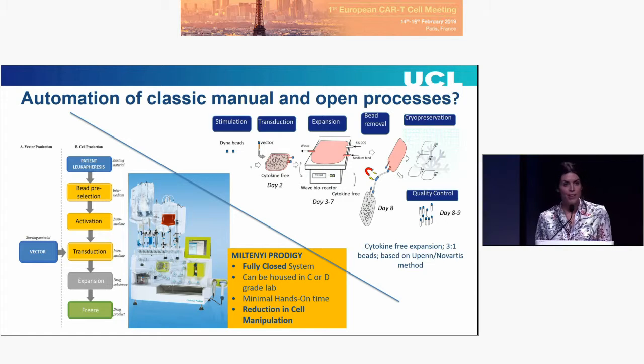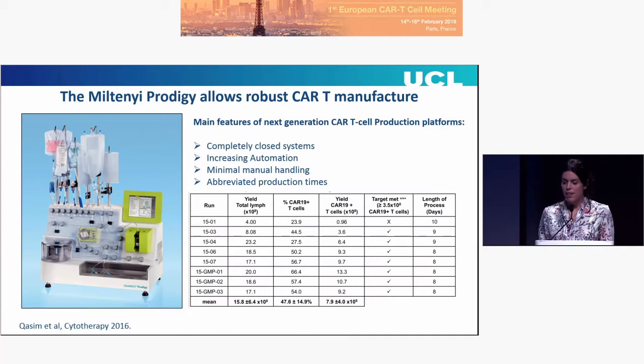It's a programmable matrix which you can operate via a touch screen. And really critically, it reduces the amount of cell manipulation steps. By doing that, you actually improve the standardization of your product because you have less potential for human error. And one of our collaborators, Professor Kasim at Great Ormond Street Hospital in ICH, performed 8 scale-up runs of donor material using this piece of equipment.